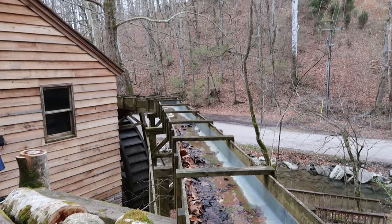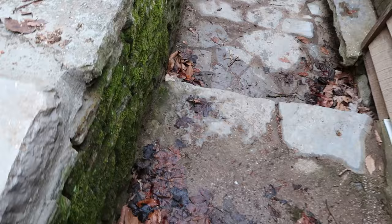These stairs remind me of the ones at the Rockefeller Memorial. Anybody else? Yeah, that tree. I'm pretty sure they were built around the same time, just two very different parts of the state.